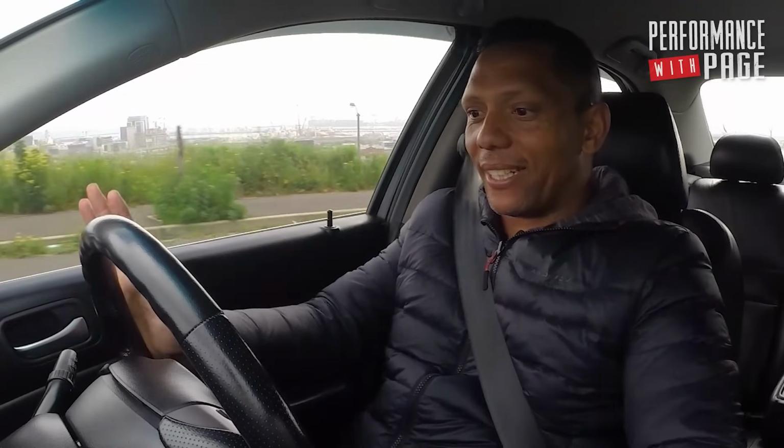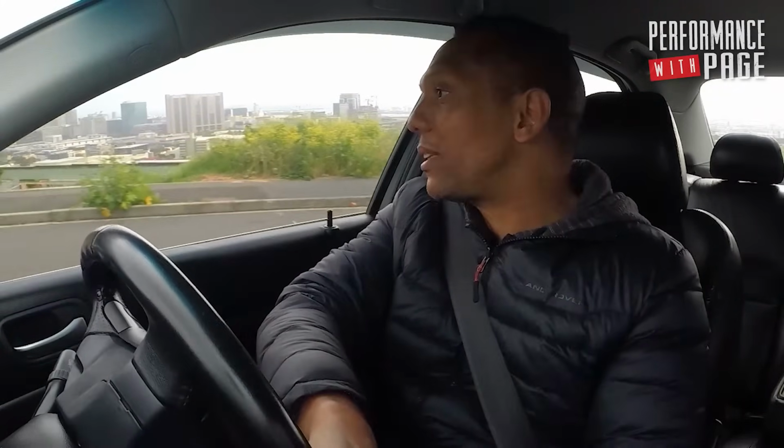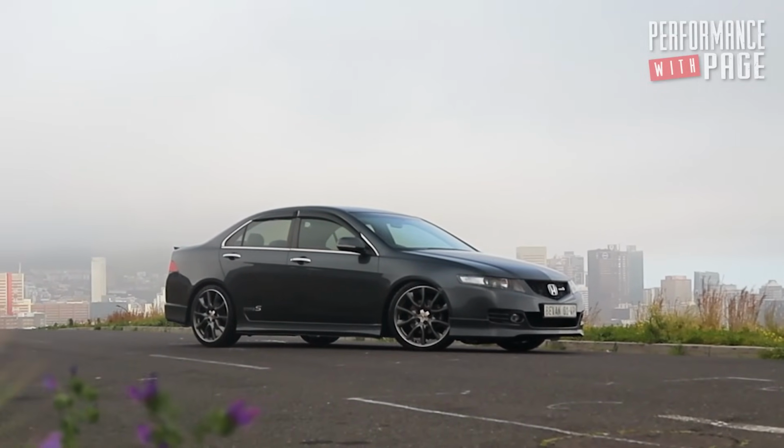First things first, you've got the red dash in front here. Looks very similar to the Civic Type R, the new Civic Type R actually. The same color scheme, the same look, the same font, looks like it as well. The nice thing about this car is that it feels like it was made to be a daily, not just a fast car, but a fast daily driver that you can use all the time.